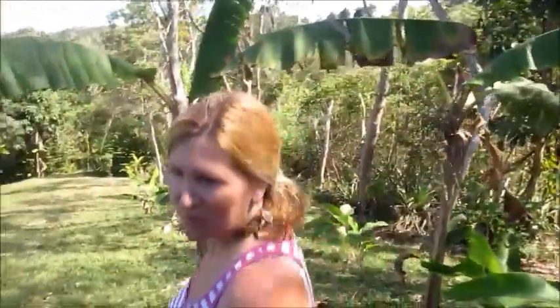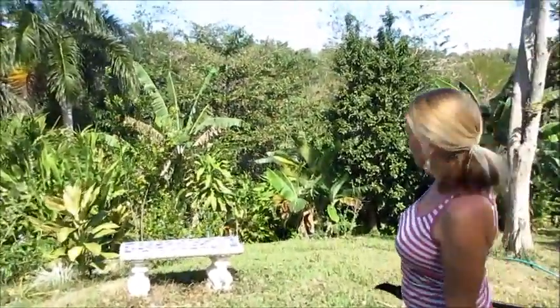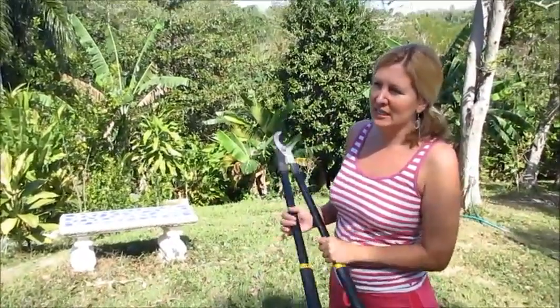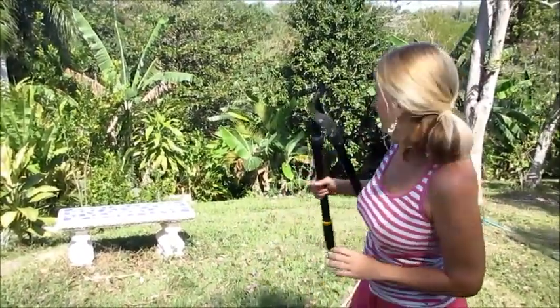And so anyway, back to the flowers. We go and harvest them on Saturdays so that they're ready for the Sunday farmers market in Rincon. And the main flower that we have in abundance right now is called a Wagneriana Heliconia. So I'll show you what those look like.